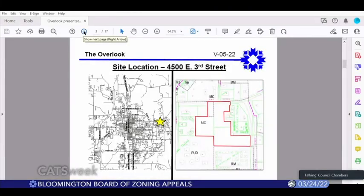Some of you have seen this for different petition requests. It is located at 3rd and 446. You can see it outlined here in red. The petitioner received major site plan approval under SP 1821, and they are planning to do a 176-unit multifamily development.